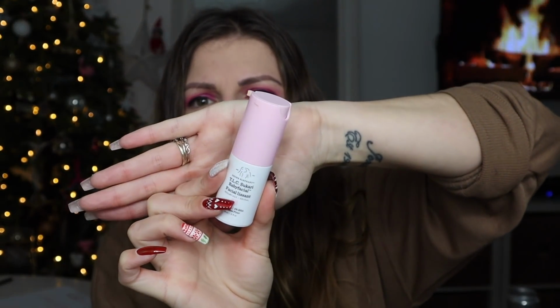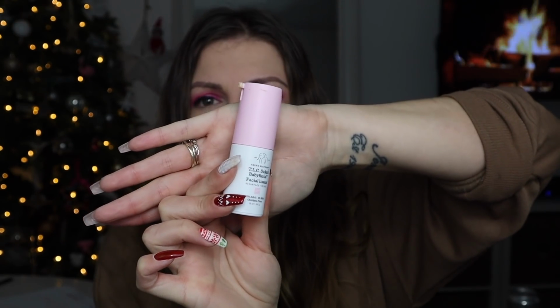Teeny tiny mini version of this because I bought this from Sephora and I was not prepared to pay for the full size, full price one. It is very, very expensive. I think I paid $25 for this plus tax. Insane. But I had to try it because everyone said it was amazing. And it is very, very nice.